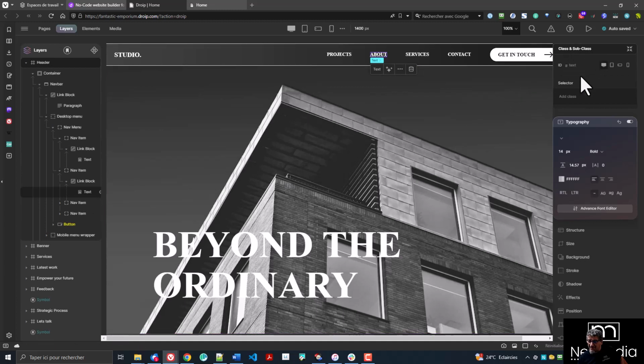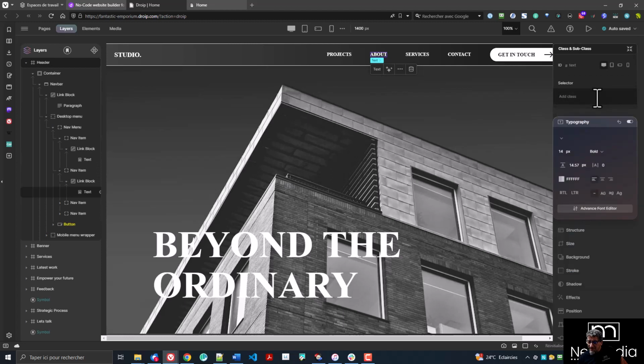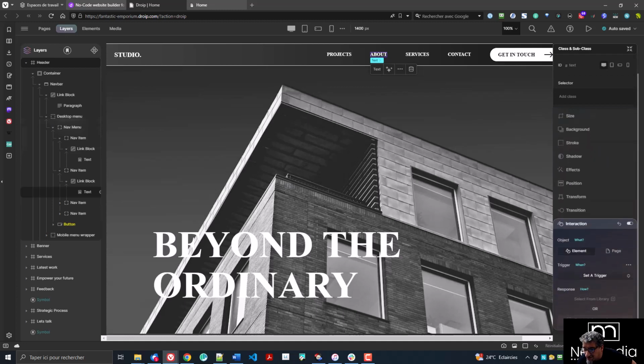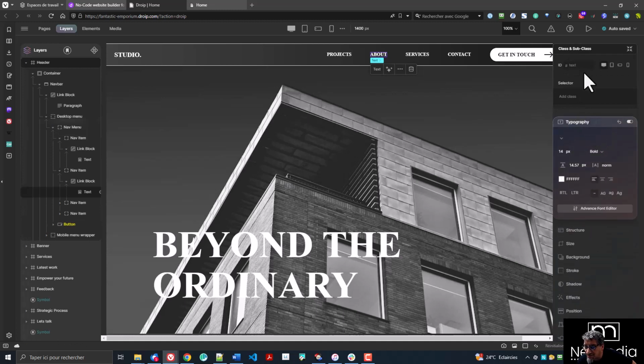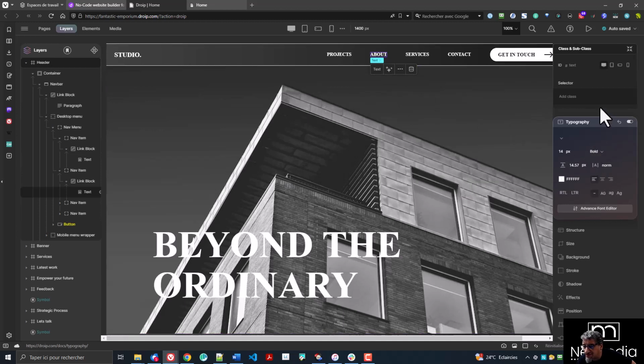I have my class and subclass here. So I can specify a class. I can add a class to it. But this is the typography look. Where is my link? So the link is not in typography, it's not in structure, of course. Size, background, shadow effect. Is it an interaction? Object, what? Oh, where is my link actually? ID text. Is there any link on it? You have AI content here, more options, dynamic. Custom attribute, show, add new attributes. Is it where we need to? No. This is not where we add the link. Where do we add the link?